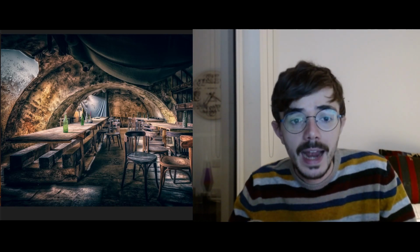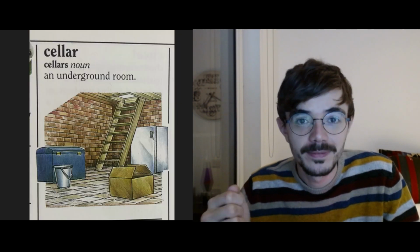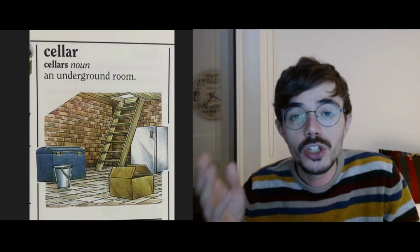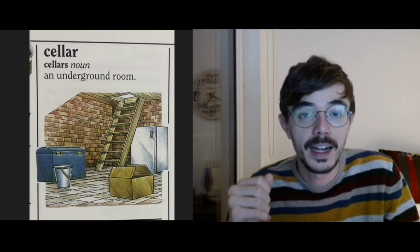This cellar has been used as a kind of restaurant, where they serve wine and they maybe serve food in this cellar. And again, this looks like a very old space that maybe has been used to store wine, to keep wine for hundreds of years. So this looks like a cellar. So you can see in English we have two words, cellar or basement, to describe the room under a house.